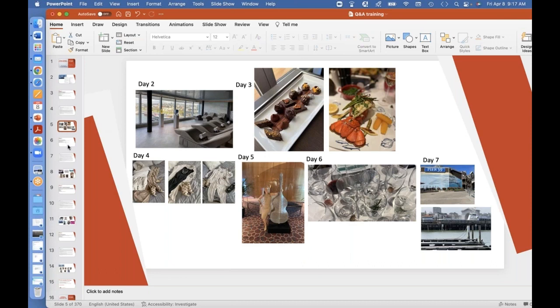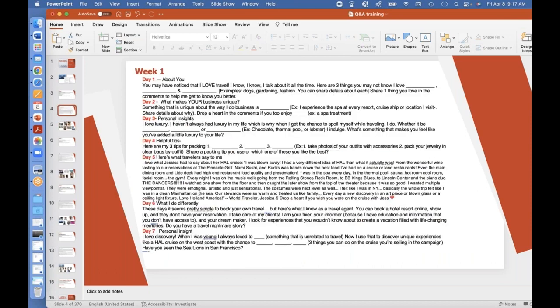Day seven. All right, where am I going? Is a personal insight. I love discovery. When I was young, I always loved to, and then tell them something about something that is completely unrelated to travel, but related to discovery. So like I used to love to play Nancy Drew and Hardy Boys around my neighborhood, and I would pretend that I was looking to solve mysteries. That is actually a true story.